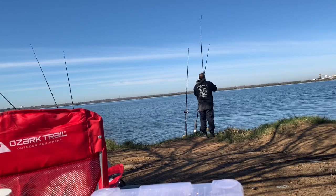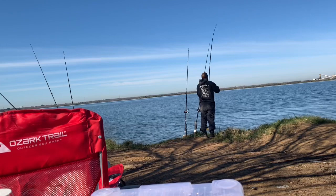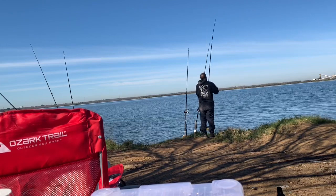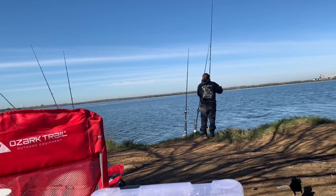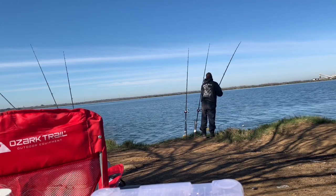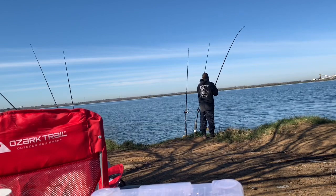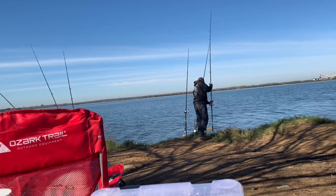And I was using the Cast King reels today, 17-pound trawling line. And then I was using a shock leader, 50-pound, 12-foot rods. Bass Pro Shops Breakwater rods.